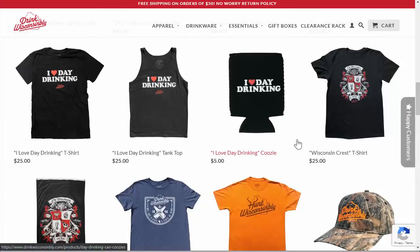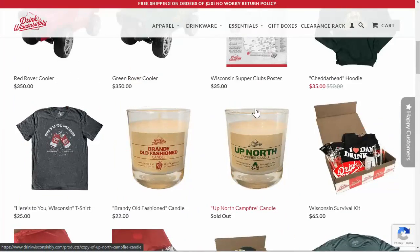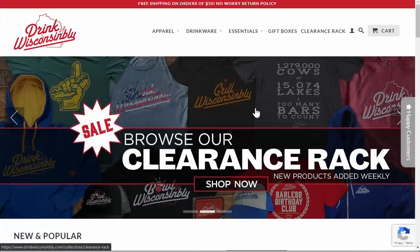So they create designs around things that people in Wisconsin enjoy. So they enjoy hunting, they enjoy drinking. I think we're the number one drinking state. I think we drink 90% of the brandy in the world. So it's weird. Anyway, day drinking shirts, beer, cheese, football, Brewers, Badger football, everything related to Wisconsin, they actually sell.